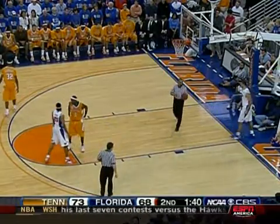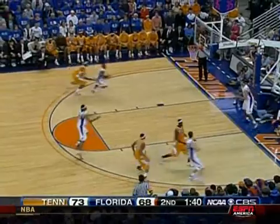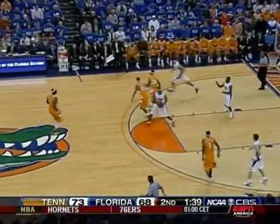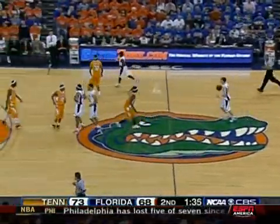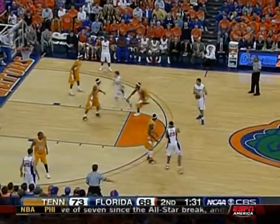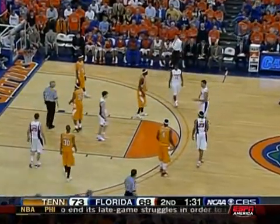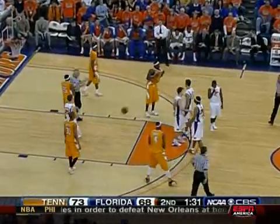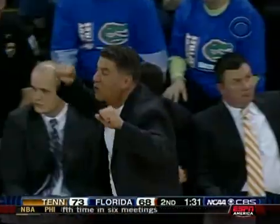And you see Tennessee now, they're going to apply some pressure. Now what you want to do if you're Tennessee, you want to pressure the ball, but you don't want to let anybody from Florida slip behind you. You don't want to allow them to get a 3 in transition. Nice job by Tennessee to pressure and fall back. Away from the ball, we have a foul. Josh Tabb, who just came in the game for his defense, will pick up number 3.